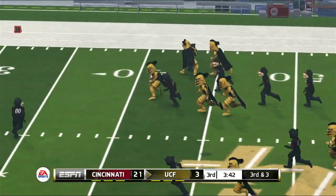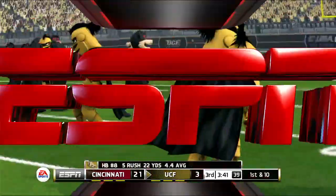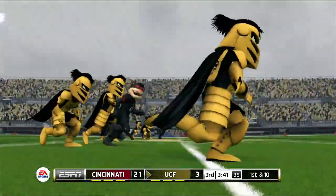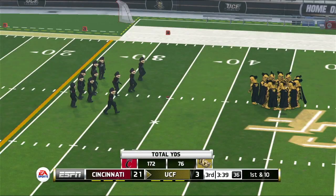He might have a chance. He makes his way out to about the 35. He really showed some good speed there. I'll tell you, no question. When you talk about being able to turn on the jets and leave everybody in the dust, you have to mention this young man. He's got skills, but his speed is what the pro scouts are drooling about.